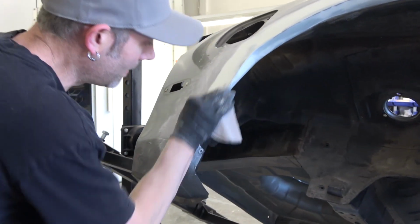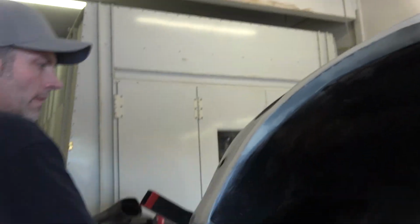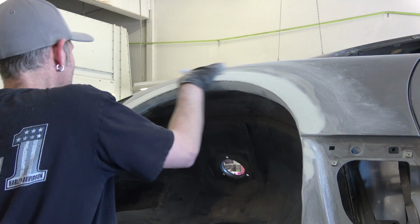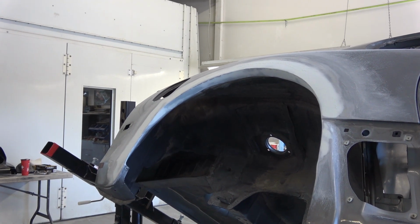Let's take a peek in there. Want to make sure that we get this seam so when the panel joins up, we get a nice finish all the way around. Next step, pinhole filling, and then we're ready for body panel alignment and fitting.